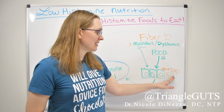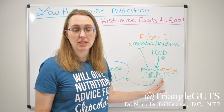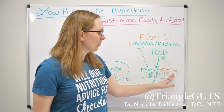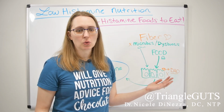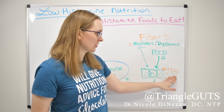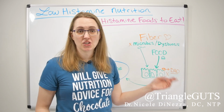Now, if you want to make DAO, you need to have the gut integrity to do so. So again, going back to healing the leaky gut, the fiber, the prebiotics, that goes a long way. But you can also get pea sprouts. I've seen these at my local health food store. I don't know if they're always there, but you can get or you can make pea sprouts. And those are a rich source of DAO, the enzyme that is needed to degrade histamine.